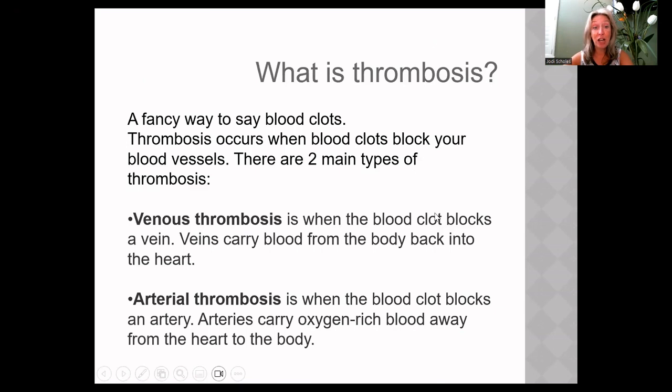So there are two main types of blood clots, the venous thrombosis and the arterial thrombosis. And you can see that the venous thrombosis is going to happen in a vein. The arterial thrombosis is going to happen in an artery. These can be a contraindication, but they're not always a contraindication. Before we move on, thrombosis usually resolves itself. Unless it is a deep vein thrombosis, again, we want to avoid that area.